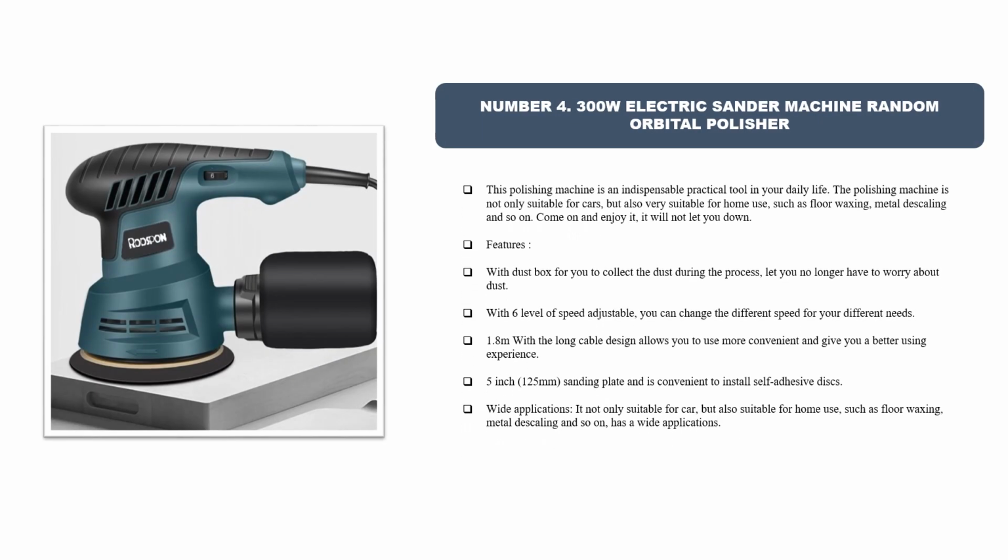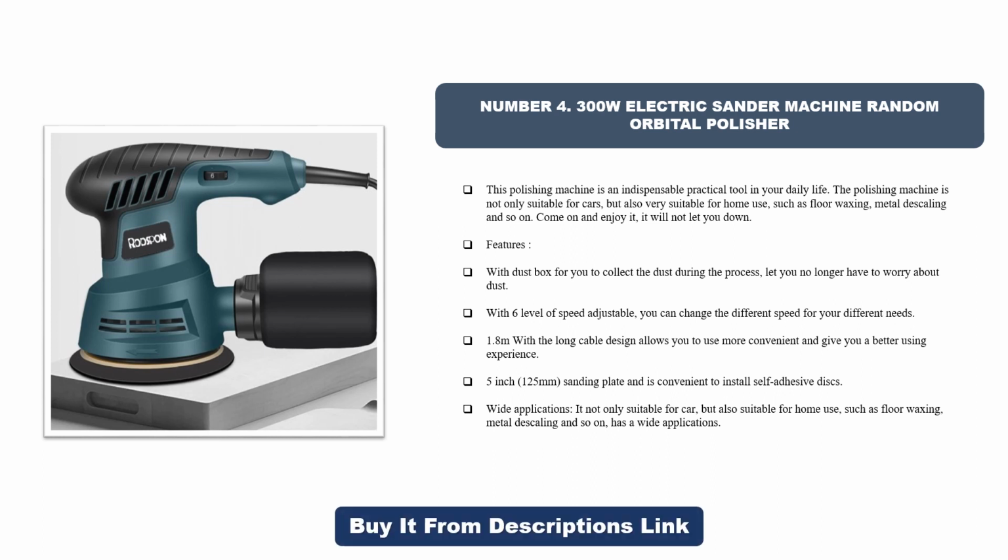Number 4. 300W Electric Sander Machine Random Orbital Polisher. This polishing machine is an indispensable practical tool in your daily life. The polishing machine is not only suitable for cars, but also very suitable for home use, such as floor waxing, metal descaling and so on. Come on and enjoy it, it will not let you down.